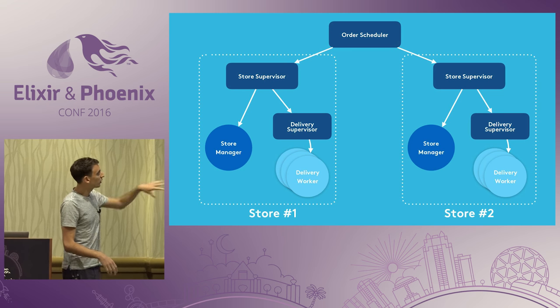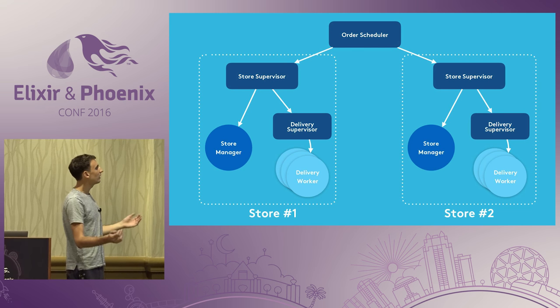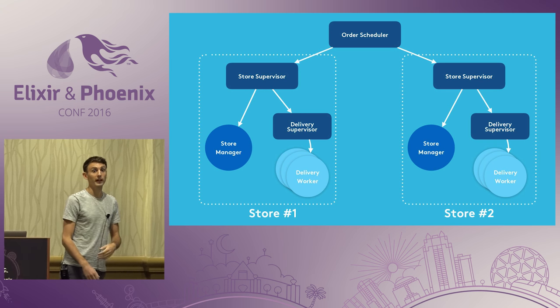So say store one represents a store in DC and store two is somewhere in LA. You know, if we stop sending orders to store one in DC, we can still be sending orders to that store in LA as well.